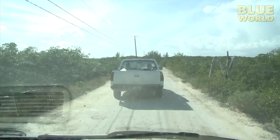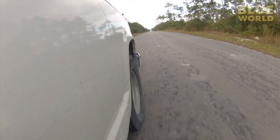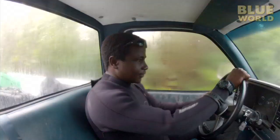We drive through the mangroves to the local highway. Then it's into the forest on a road which appears to be barely more than a trail. A rainstorm passes through, making our journey a little wet. But it just adds to the adventure.